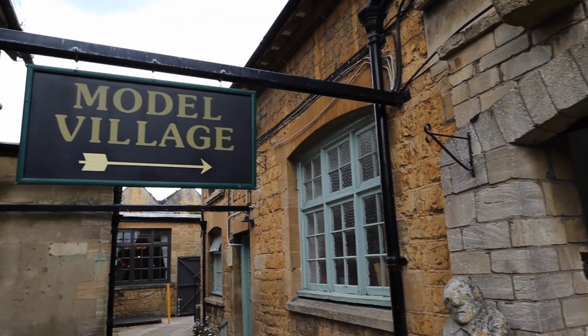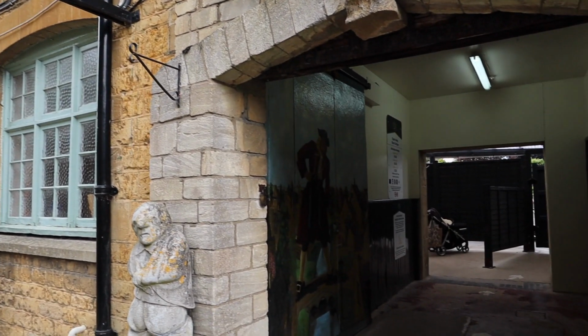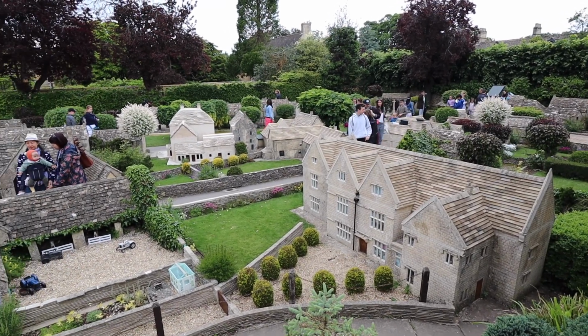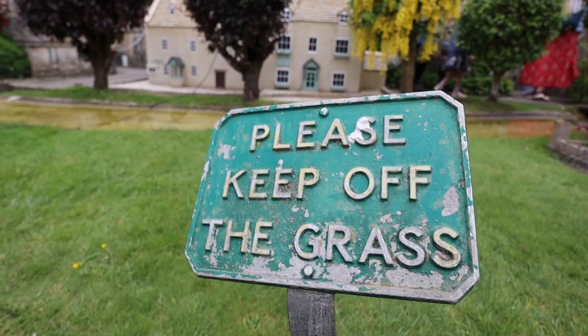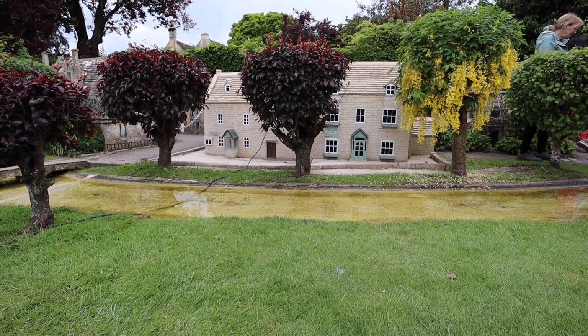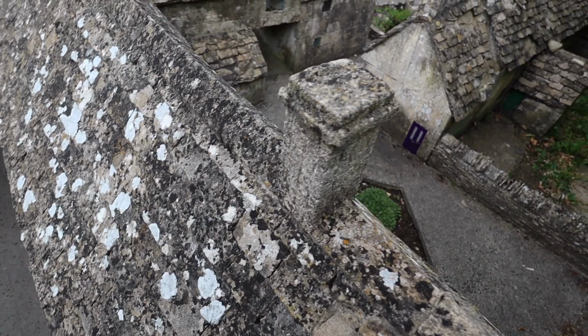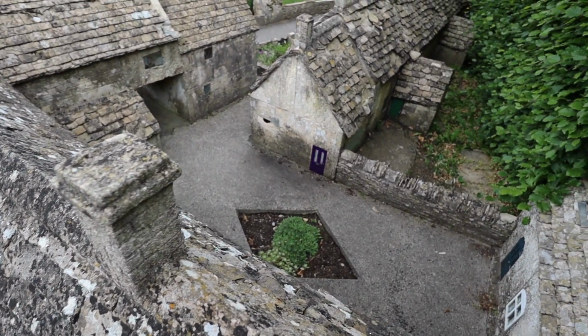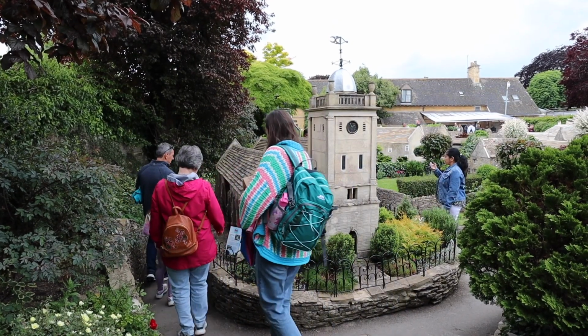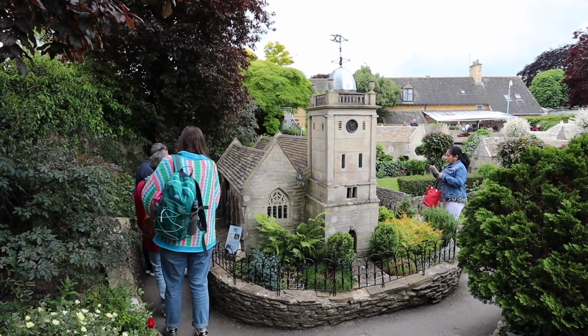The model village should be on your list too. Completed between 1936 and 1940, the model village itself is Grade 2 listed and was one of the first to be built in England. It actually contains its own, even smaller, model village of Bourton-on-the-Water.